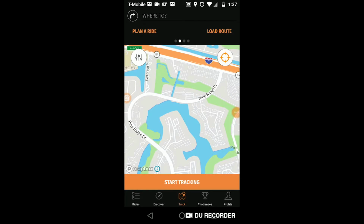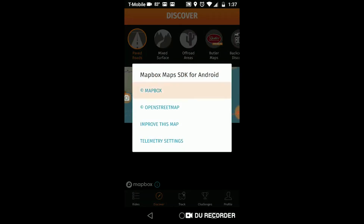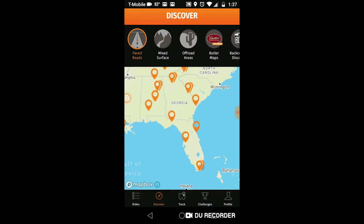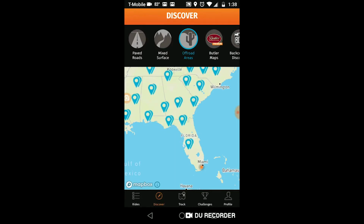Okay, the next area we're going to talk about is Discover. So if we click on Discover, we will see a little distorted map over here. Let's see if we can fix that. These are areas of interest that are under the paved roads selection. There is something called mixed surfaces, which is, I guess, on-road, off-road. And then there's off-road. And those are, I guess, some of the back road areas that people have logged. And it's quite a number of them.